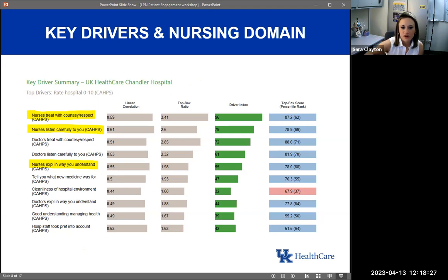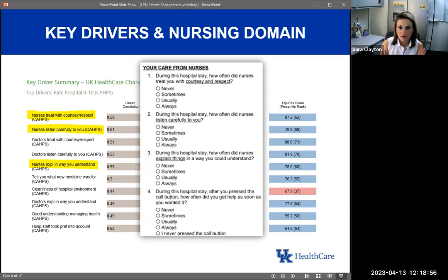So this report tells us the correlation and the ratio to that rate the hospital question. Essentially it helps us focus in on the other components of the survey that are going to make the biggest impact on improving that rate the hospital score. And what we see here is that for Chandler, 3 out of the 5 top questions are nursing related. The questions under that domain are, during this hospital stay, how often did nurses treat you with courtesy and respect? That's the number one key driver.